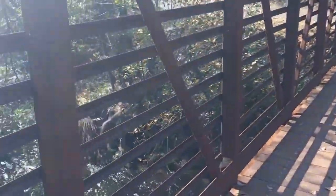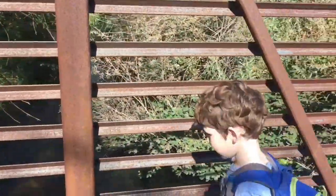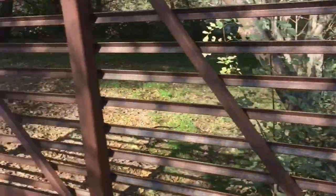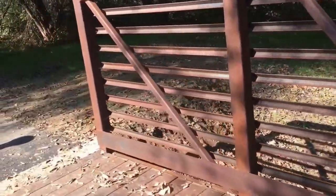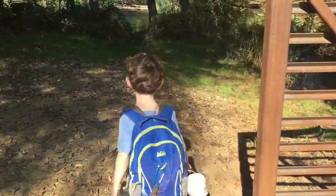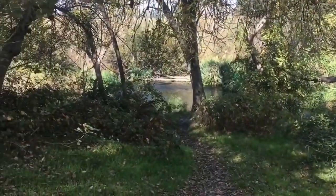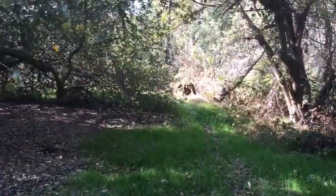Who doesn't love bridges? Let's go through it. That looks stable. Yeah, that looks stable. The water's going really fast though. I don't know if I want you to go down there. But there's a trail right down there. Or we can go down this way. Okay, I'm in love with this spot, guys. It's beautiful. Lots of little trails.